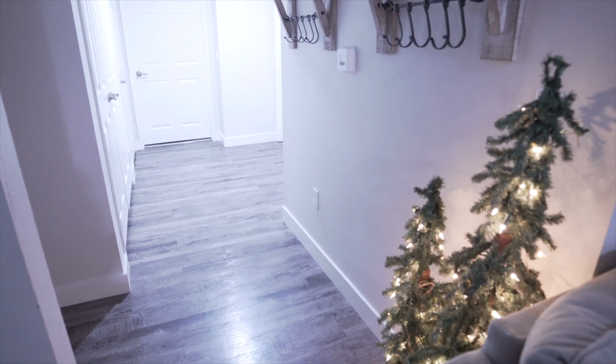We did it, you guys. The hallway is nice and clean. I feel so accomplished. Look at this. Oh my goodness. It took literally so long.